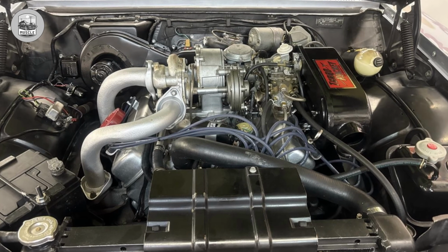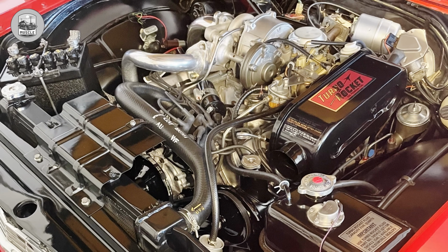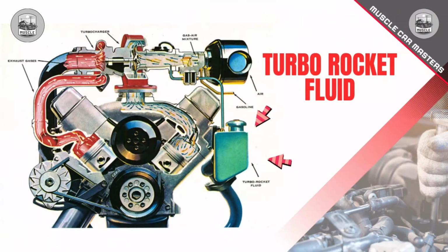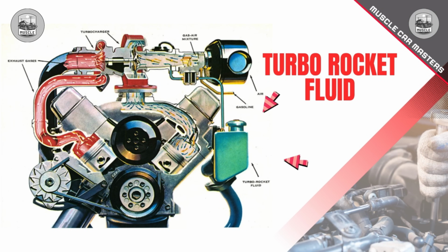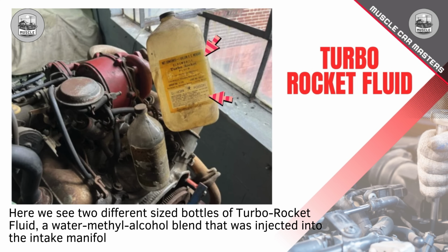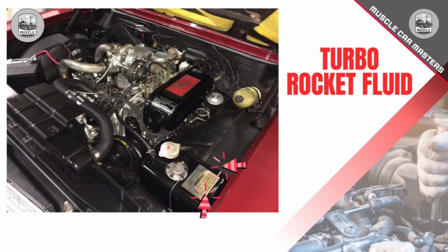But there was a catch. To prevent the engine from detonating under boost, Oldsmobile engineers had to incorporate a water alcohol injection system branded as turbo rocket fluid. This concoction of water, methanol, and a corrosion inhibitor was injected into the intake system to cool the air and prevent engine knock. Without it, the turbo's boost was cut off, leaving drivers with significantly reduced power.